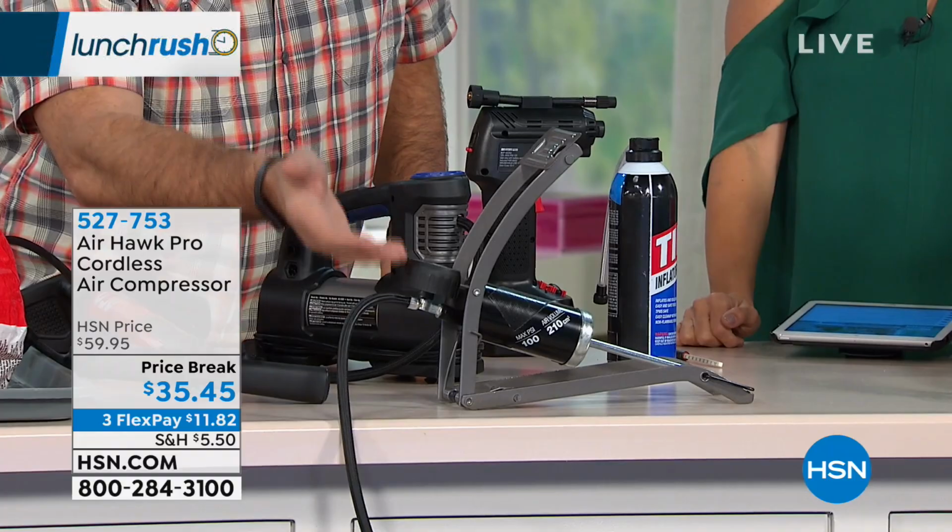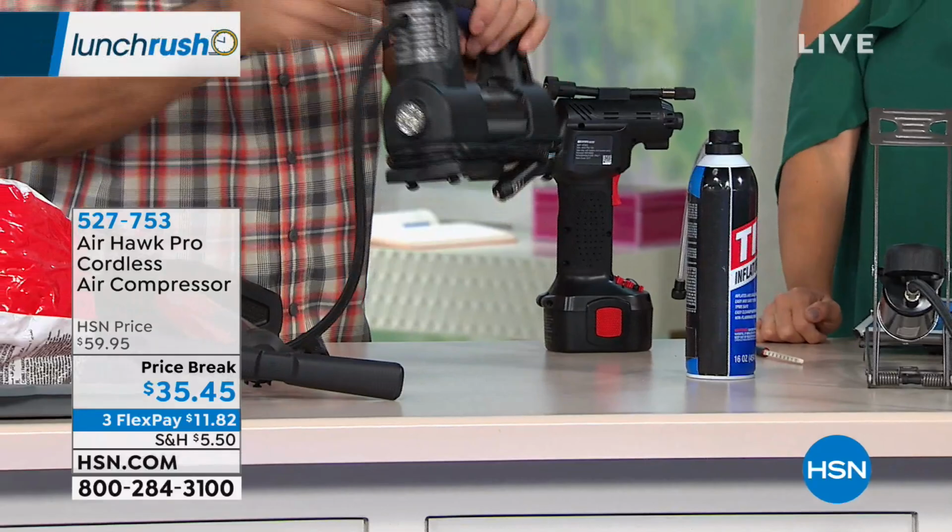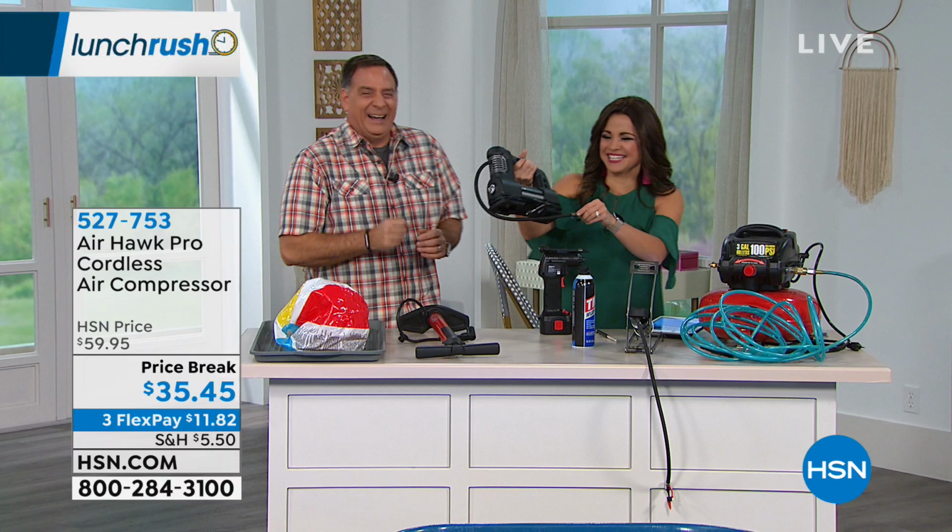Now, this one right here would fill the tires on your car. I want you to hold this. Feel how heavy this is. She almost dropped it. That is pretty heavy, and that is not easy to just lug around. Here's the biggest problem. Forget about the weight. It has to be corded.